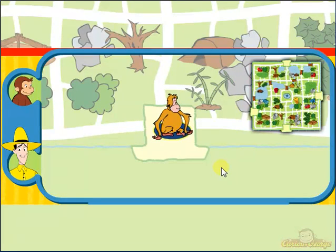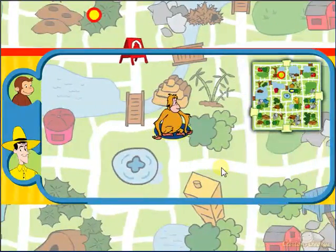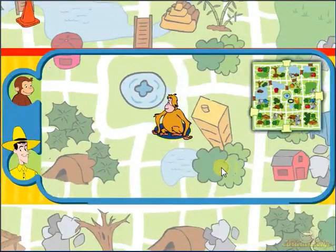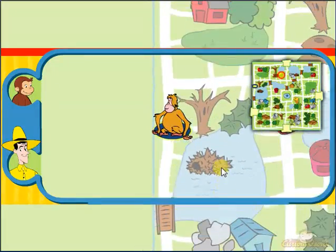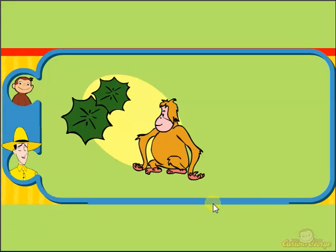Can you help this animal find her home? Here's where she is now. Here's her home. That's not her home. Yay! You found her home. The orangutan builds a nest high in a tree. Thanks for helping. Click the green button to help another animal.